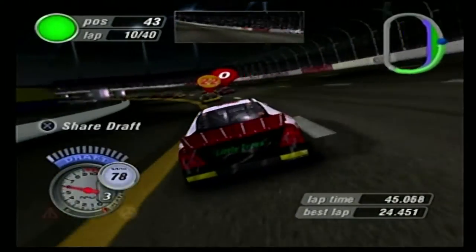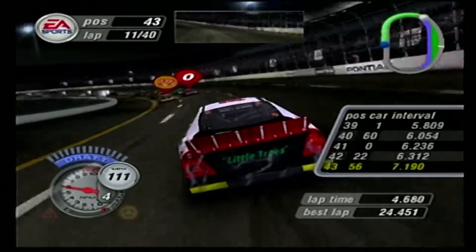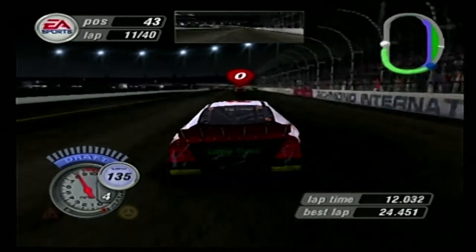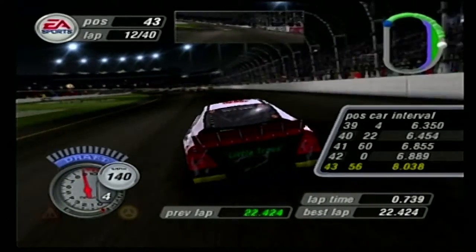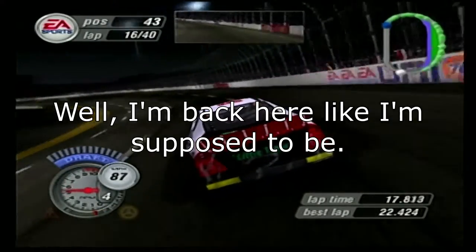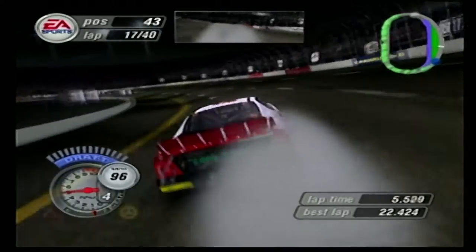Most of the field stayed out that time, so there will be a lot of cars in front of us. Pace cars off as we get ready for a green flag, and the green flag is out. We're back underway. The leader leads the field down into the turn. Side by side racing in the back as the cars try to get back up front. 51, 51. We're about 7 seconds off the leader's back bumper. Awesome lap. Let's keep working that line. Take it easy on those tires.